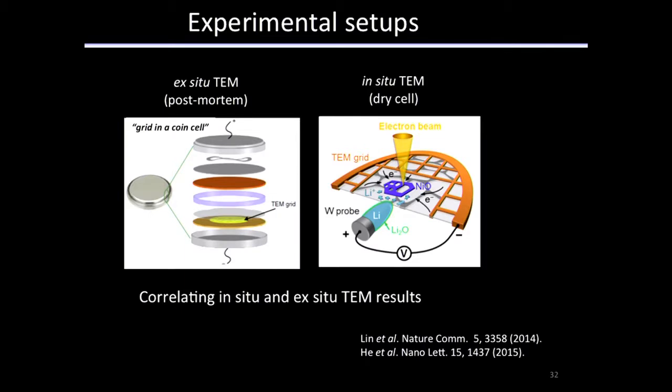For the in situ work, we have been using a Nanofactory STM holder. Here, we can put a piece of lithium metal on the tip of the STM. We use that as the anode. Then we use inorganic lithium oxide as the electrolyte. We put active materials on a half TEM grid as cathode materials. So here we can apply a bias under the TEM and look at the electrochemical reaction in real time.